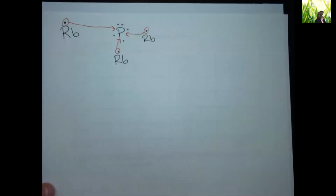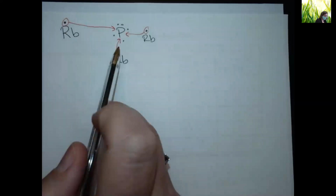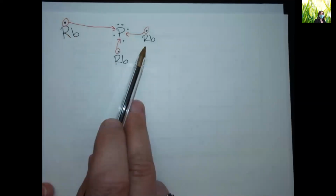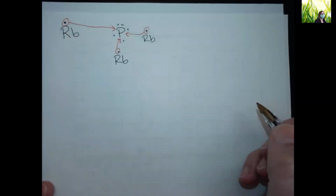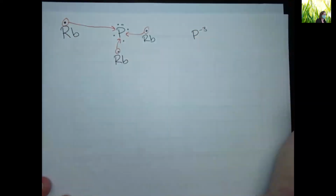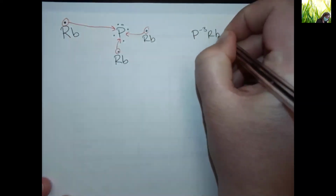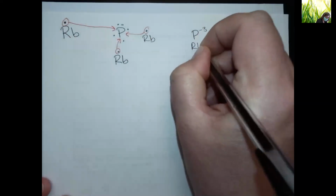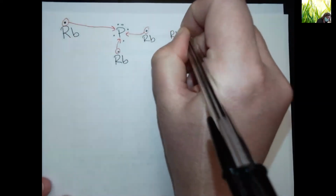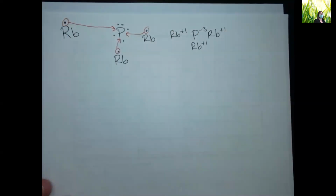Are we good over there about phosphorus? You figured it out? Okay. So phosphorus needed to gain 3. It got all 3. Each rubidium needed to lose 1. Our next step is writing the ions with their charges. This phosphorus gained 3, so it became -3. And each rubidium lost 1. So we surround the negative with the positives, and each rubidium has a +1 charge.